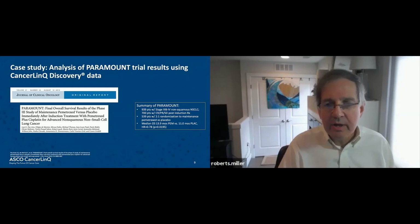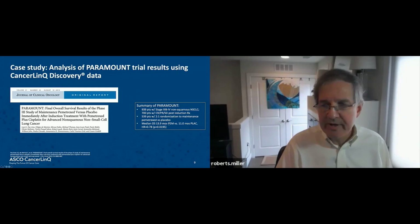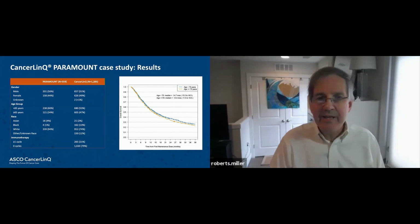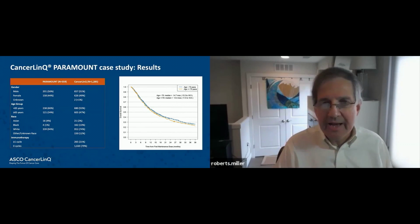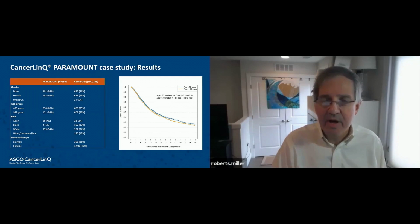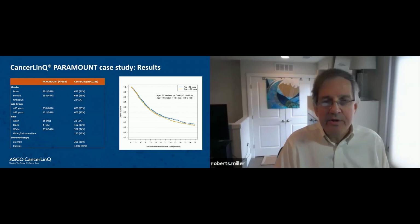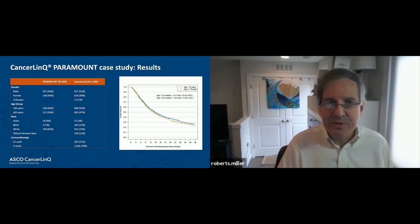And as many of you recall, this was a positive study. It showed that the median overall survival in the treatment group that got the maintenance pemetrexed was 13.9 months, which was statistically significantly better than the 11 months in the placebo group. So we looked at a similar patient population in the CancerLink database. We liberalized the criteria for entry a bit, didn't just look at the combination of cisplatin and pemetrexed as induction, but rather any platinum doublet for 2 to 8 cycles, and then looked at the patients that got at least 1 cycle of maintenance pemetrexed, with or without other therapies.